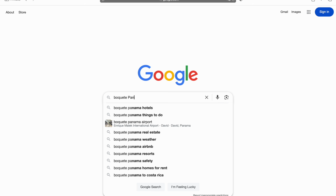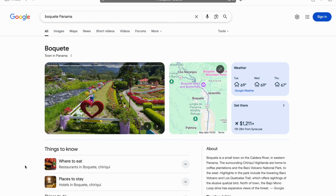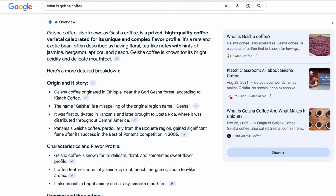But that rain is the reason why Boquete has such lush landscaping. So from the moment that you enter, you will see all kinds of flowers and nature. It is a very picturesque place, which is probably why so many people fall in love with it. There are a lot of fincas or farms around the area, especially those that are growing coffee. You will find in the Boquete area, there are numerous coffee farms where they grow what is called geisha coffee. And geisha is an internationally renowned coffee blend that is considered to be very high end.